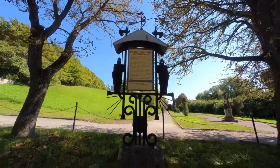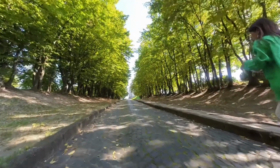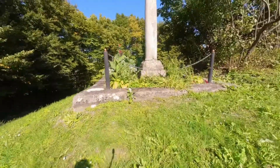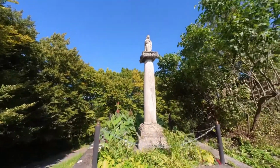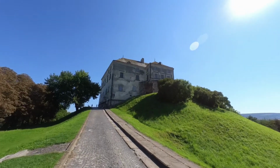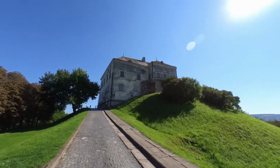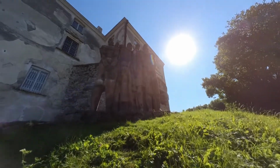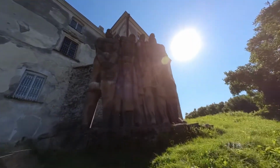Olesko was the final castle on our tour. Located on a small hill, it too was built with a moat and defensive walls. The castle dates back to sometime in 1930 and was under the control of multiple countries, including Poland, Lithuania, and Hungary. The castle itself offers stunning views of the surrounding countryside.